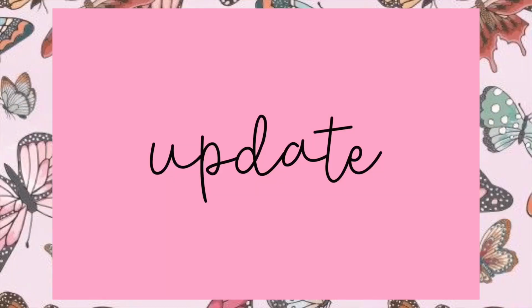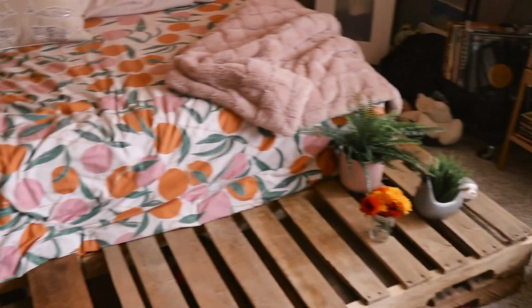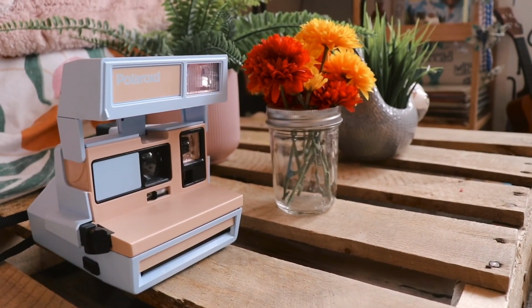I'm gonna give you a little update on how I've enjoyed it. So personally, I have loved my pallet bed. One thing that I really like about it is the extra storage space, and it's in a really cute manner. I'll have some B-roll clips so you can see while I'm talking, but you can put tons of things on the outskirts of your pallets.